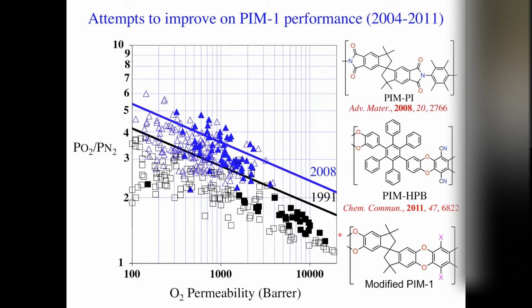Also, others were playing around with PIM1 and modifying the nitrile group, making amides, for example, and amidoximes and various other simple modifications of the nitrile. I'll come back to one of those in particular later on, because I think it is quite an important modification to the nitrile group. But in a way, that was also a little bit disappointing.